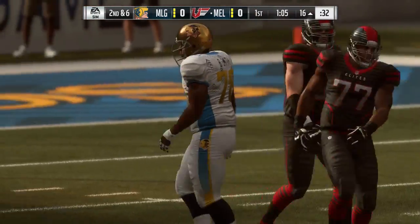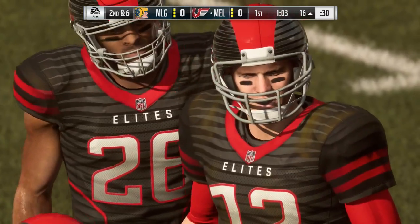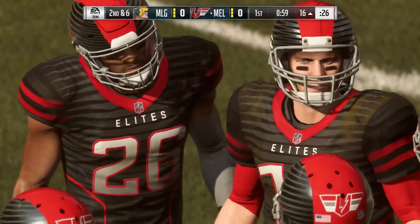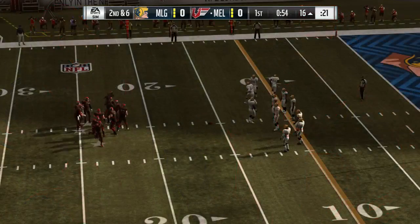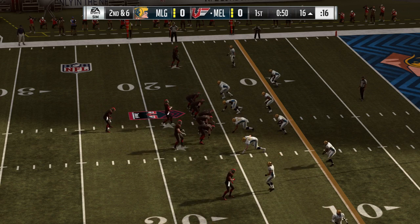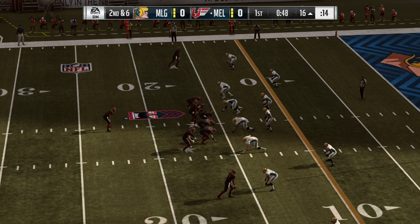Well, they certainly had success throwing the ball in this drive and not as much running it, as we just saw once again on that last play, stopped after a very short gain. But I wouldn't abandon the run totally, because otherwise, pass rushers just tee off on your quarterback. It makes it very, very difficult for him in that situation.